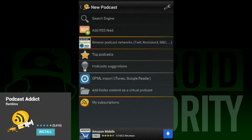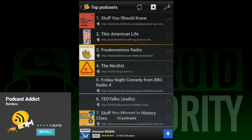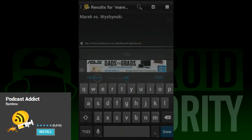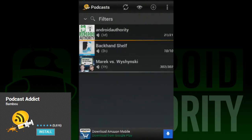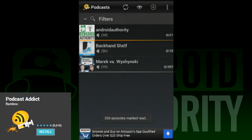Next up is Podcast Addict. Unlike Dogcatcher, Podcast Addict takes a much more simple and less cluttered approach to a podcast app. It makes up for this by having a lot of screens to navigate. As with nearly all podcast apps on this list, we were able to find all the podcasts we searched for without issues. When adding podcasts, there's a lot of options. You can search manually, add an RSS feed, browse by top podcasts, import via OPML, and even browse podcast networks like Twit, Revision 3, BBC, and others. So it's definitely a great app if you're looking for new podcasts and listening to old favorites.